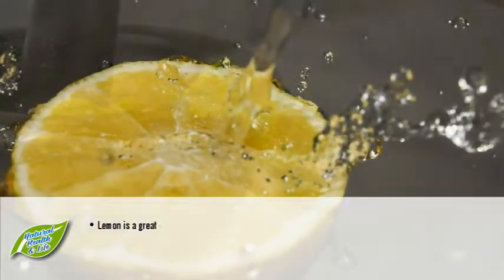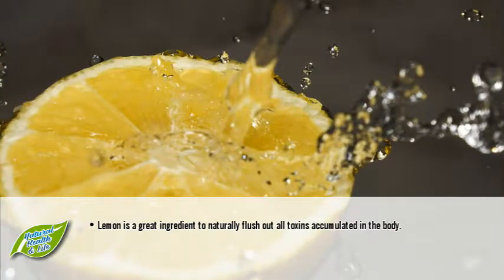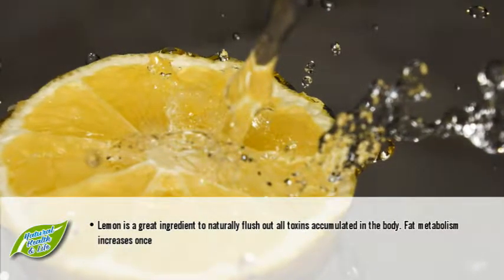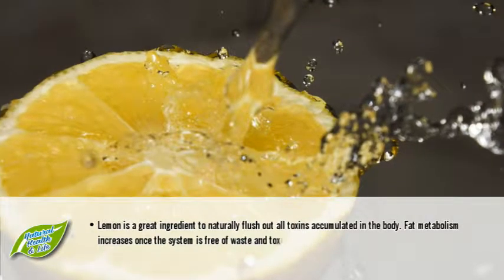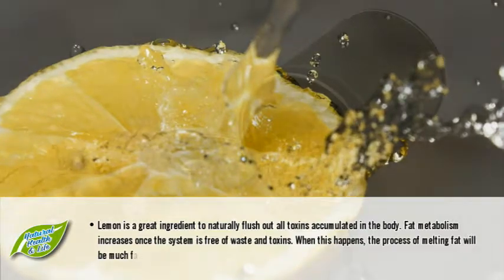Lemon is a great ingredient to naturally flush out all toxins accumulated in the body. Fat metabolism increases once the system is free of waste and toxins. When this happens, the process of melting fat will be much faster.